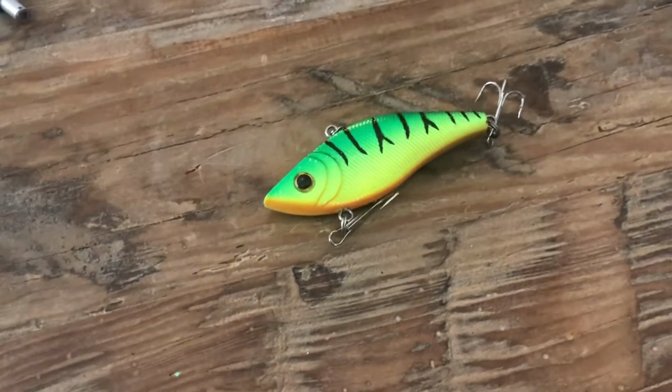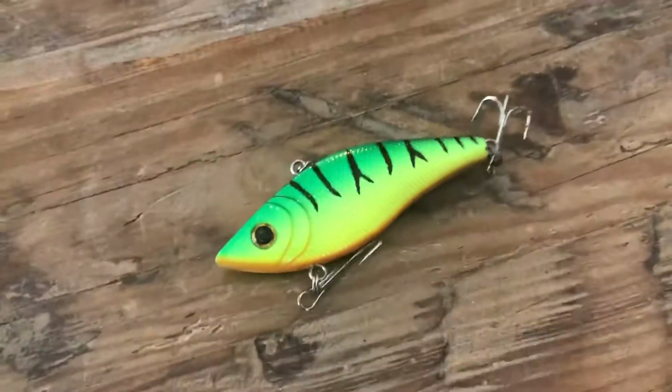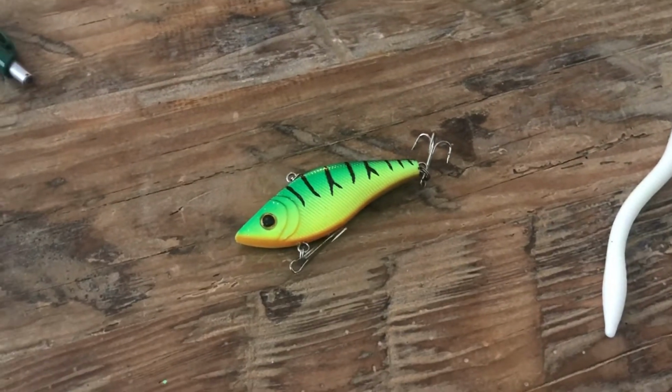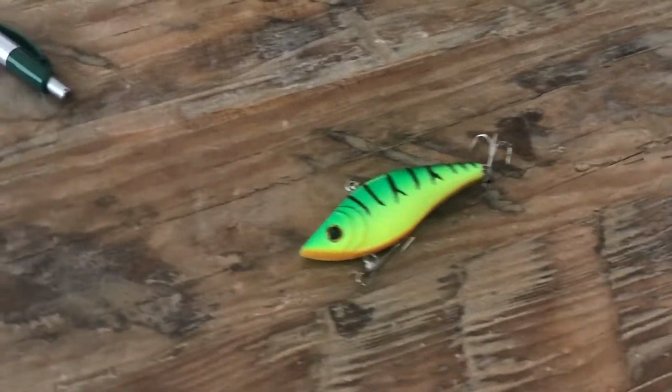Why do you think that color works so good? That one's been a good bait all summertime, because it kind of looks like a yellow perch or a bass, which we have. And the bass eat the bass, right? The bass eat tiny bass and they eat yellow perches. All right, cool, so that's number one.